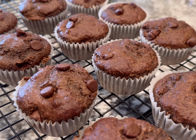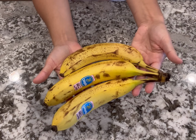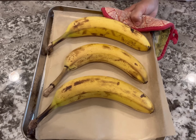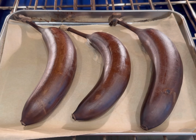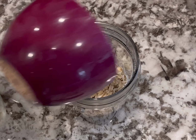The first thing that we're going to prep for the week are these chocolate banana protein muffins. They're super fast and really delicious, and they're great to freeze and reheat later. So first I'm going to take my bananas. They're not quite soft enough, so I'm just going to put them in the oven at 300 degrees for about 25 to 30 minutes until they look like this, so they're nice and soft and easier to smash and bake with.